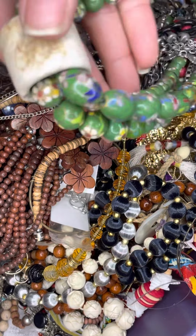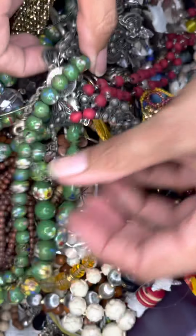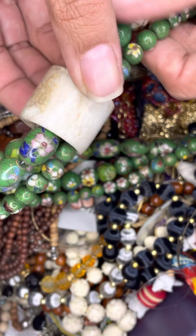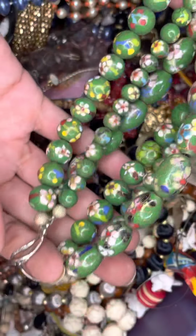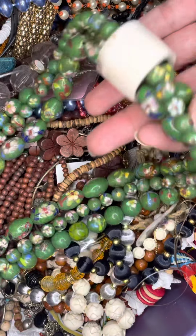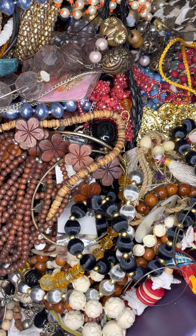What do we got here? Some cloisonné beads. Beautiful. Not quite sure what that is. Oh, I see now. Here we go. Here, this is what it looks like. So we have a multi-strand necklace. Green cloisonné beads. It's really pretty. Go put this one on eBay or Poshmark, I'm not quite sure.